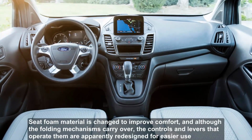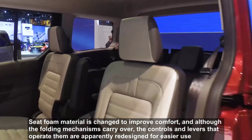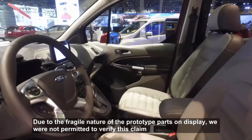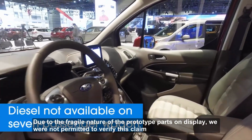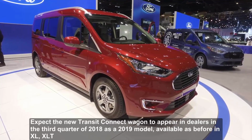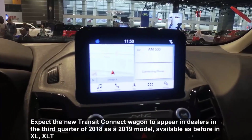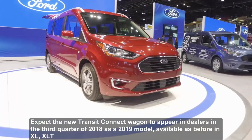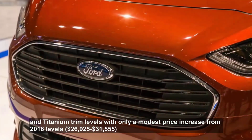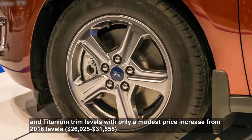Seat foam material is changed to improve comfort, and although the folding mechanisms carry over, the controls and levers that operate them are apparently redesigned for easier use. Due to the fragile nature of the prototype parts on display, we were not permitted to verify this claim. Expect the new Transit Connect wagon to appear in dealers in the third quarter of 2018 as a 2019 model, available as before in XL, XLT, and Titanium trim levels with only a modest price increase from 2018 levels: $26,925 to $31,555.